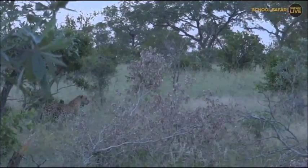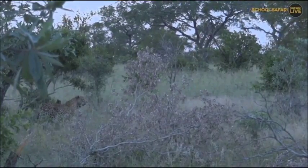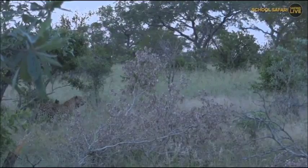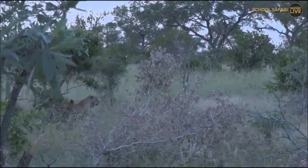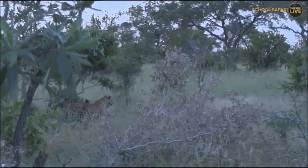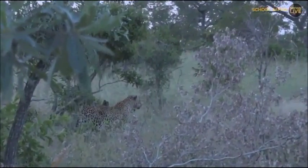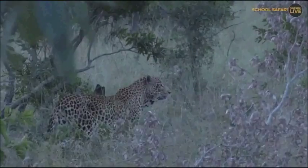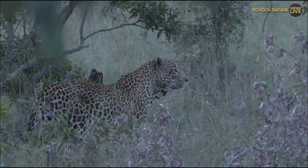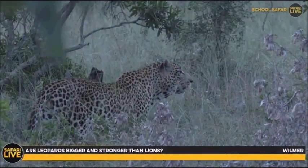Jonah is wondering how important leopards are to Africa. Well, very, very important. All the animals are important. Each animal has its own niche in the ecosystem, and if you remove any one of them, something else will suffer. So he's just listening very carefully.